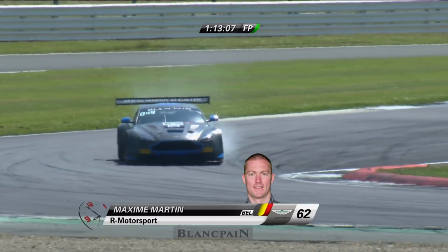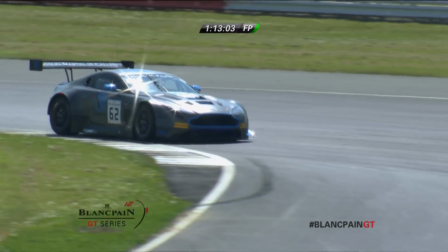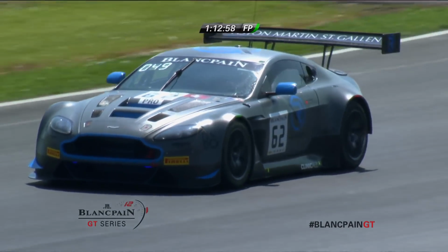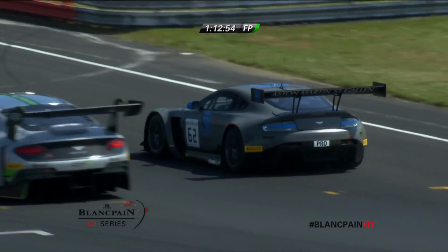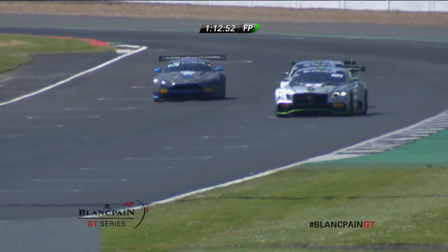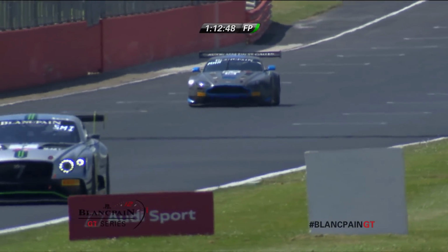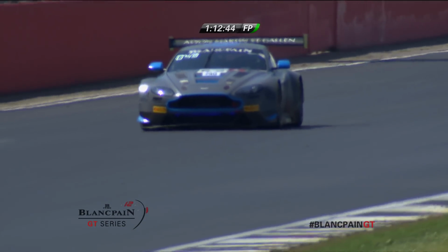Maxime Martin behind the wheel. He was going rather slowly and he locked up coming into Vale. Is that a puncture on that left front? It could be, because we heard there was a bit of smoke being spotted from it. I think that might be a left front that has gone down, because certainly he's backed out of it very quickly indeed. He wasn't travelling at speed when he was braking into Vale, and that most likely is the cause. So that's a car limping back to the pits.